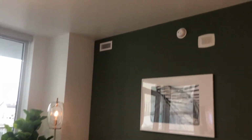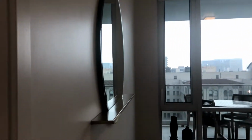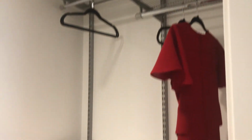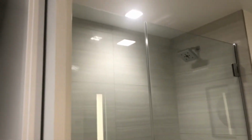But yeah, so we're moving on into this master bedroom right here. This is a nice sized bedroom and looks right out onto the balcony. Kind of similar to what we just saw, how there is a bigger space for a bed and nightstands. They also have a nice closet set up. Got a little something on both sides, but I'm not sure if it's big enough. It looks a little small to me, so he'll have to see about that. But the bathroom does look beautiful. Glass shower, nice shower head.